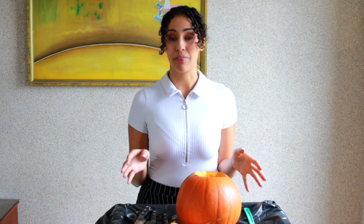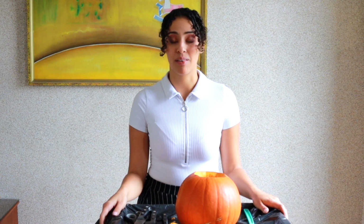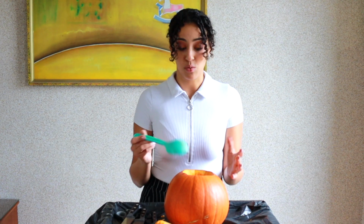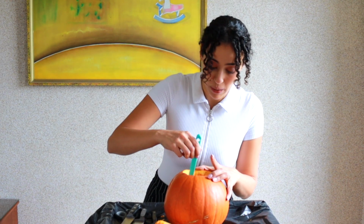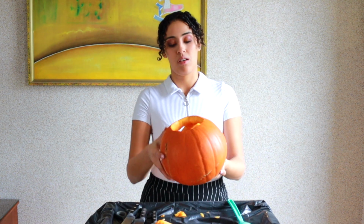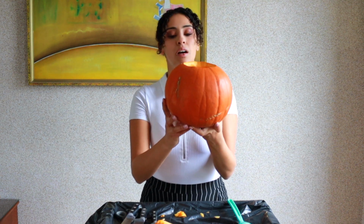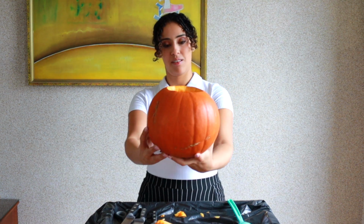So once again the table fell. It's kind of sliding off and I don't really realize it while working. We should be good now. I think I'm almost done. I was just trying to get out the goo so you don't see it from his smile. There we go. Woo. I like it.